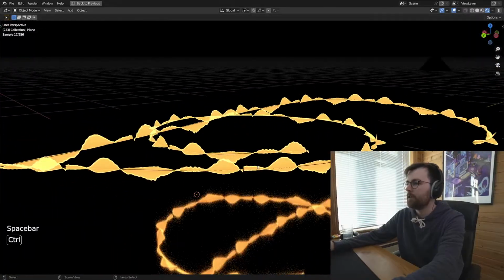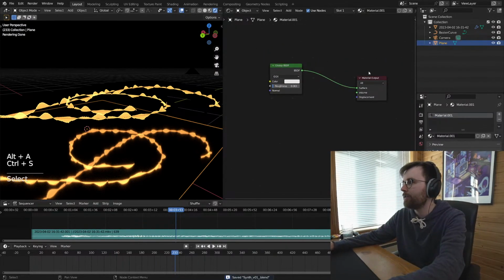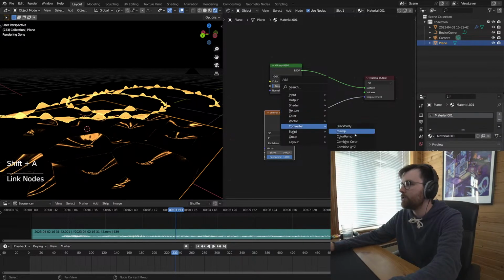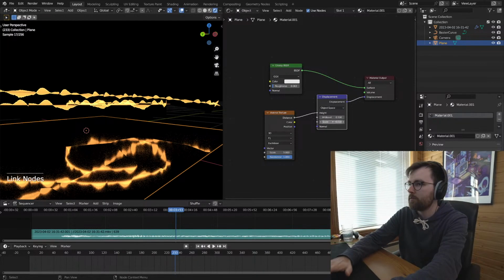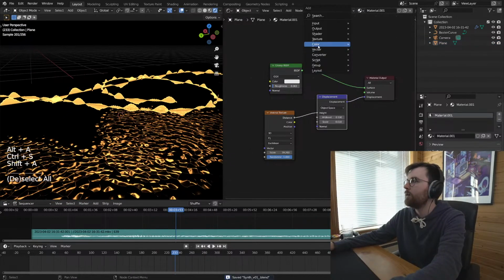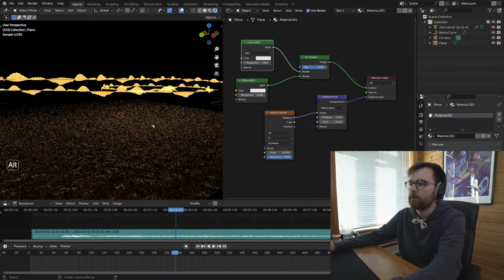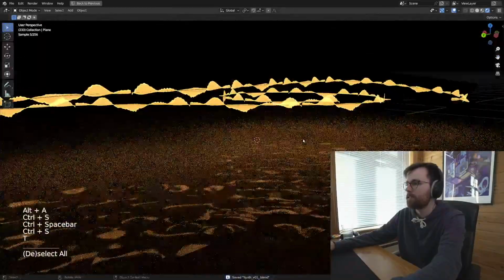This is awesome. And I think this is going to look really cool if we add some displacement to the ground with a Voronoi texture. And let's use a vector displacement set to height. So now we can just crank this up and we get this interesting texture here. Is this cool? Yeah, I think so. I think this is interesting.